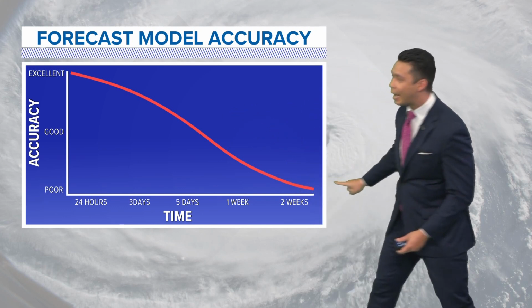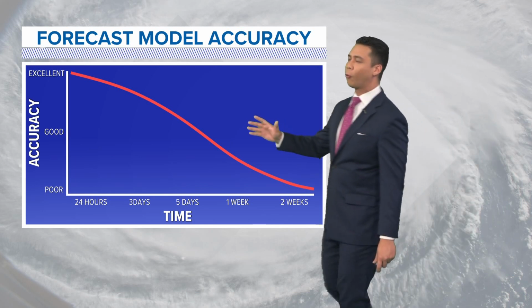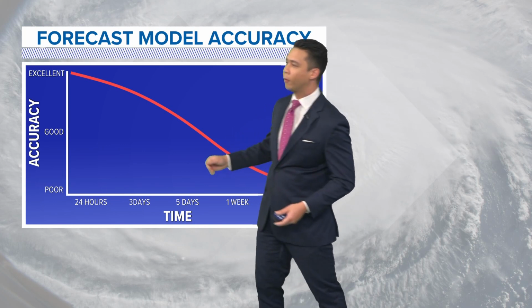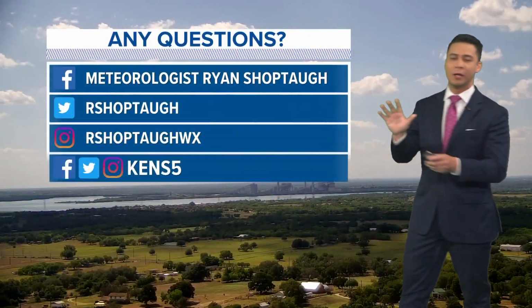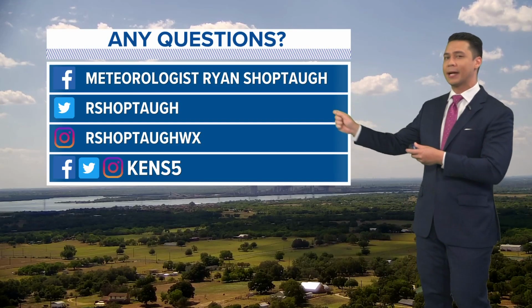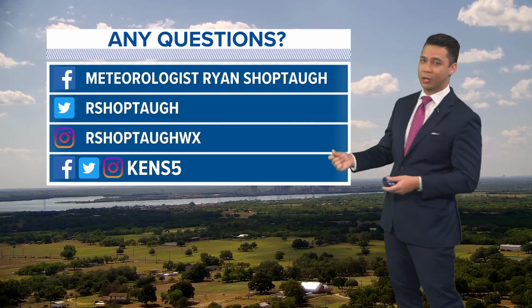A forecast model 2 weeks out is very unreliable, and the accuracy is down to poor. We use forecast models as tools to put together a forecast, and usually from 1 day out to about 3 to 5 days out, it's excellent to good on the accuracy. But when you see these forecast model images on Twitter, on Facebook, take it with a grain of salt, because if they're 2 weeks out, they're most likely going to change in the next coming day, because these forecast model runs, they change like that.